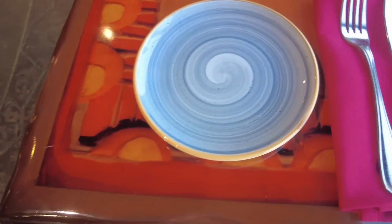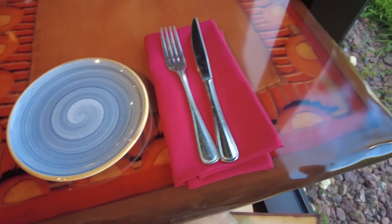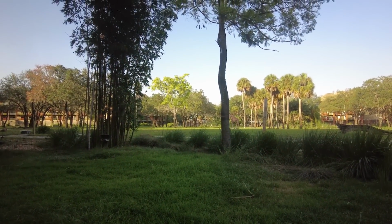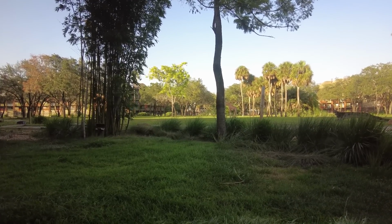So here at our table, when we first sat down, it's very simple plating, just a nice little shareable plate, and then your lovely fork and knife. But the best part is absolutely this view. I mean, I can't stop staring. I know I need to be doing other things, but there's 2 giraffes just casually walking around right in front of my eyes. And that's incredible.